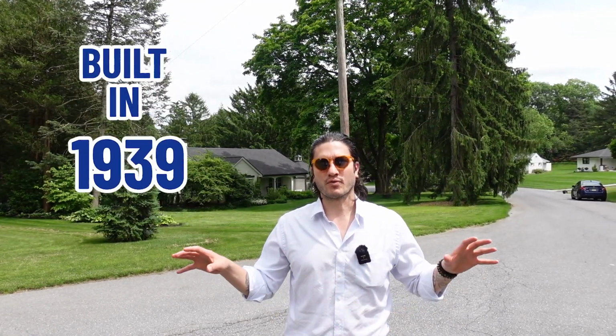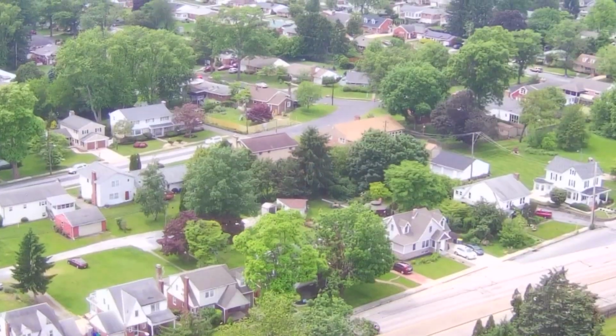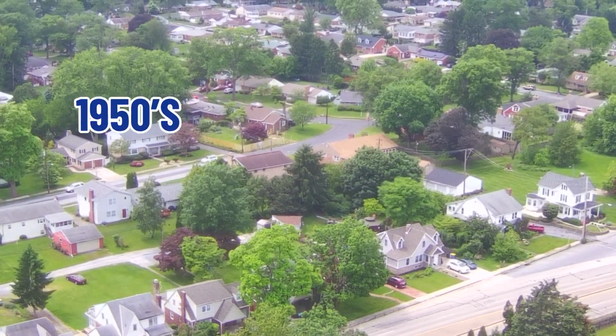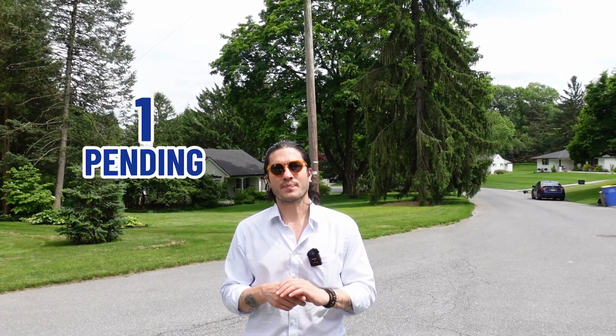These neighborhoods feature all single-family homes between 3 to 6 bedrooms and averaging about 1,200 square feet all the way up to about 4,400 square feet. Built from 1939 all the way through 2018, with a large swath of the homes built between the 1950s and the 1960s. Here in Country Club Hills, there have been 6 homes sold and 1 pending over the last year, with prices ranging from $315,000 to $615,000, with the median home price here at $402,500.